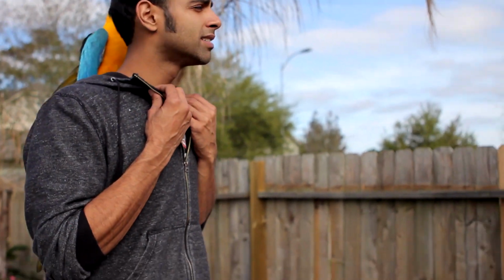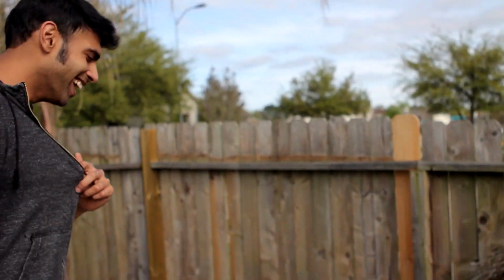Word of caution though, they're extremely dangerous, extremely poisonous. So keep your animals away from it. Your dogs, your cats, your birds. If they eat those leaves, they'll probably be poisoned. And your kids.